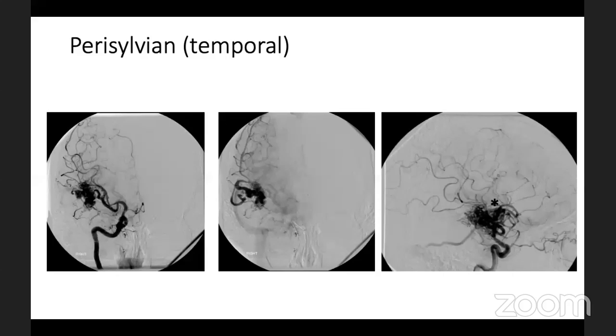AVMs will be much anterior to this line. So this one is just in the middle part of the temporal operculum, and the draining vein goes from the posterior inferior corner towards the transverse sinus.